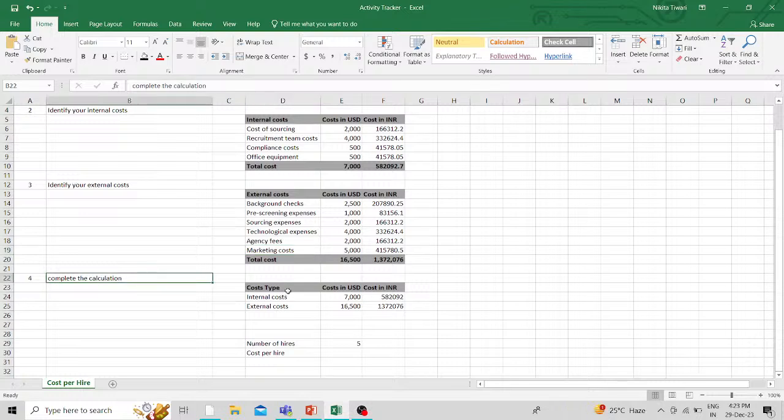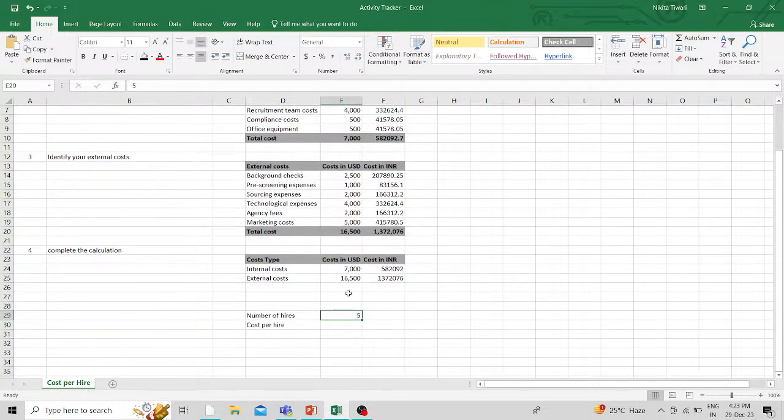Okay, so what are the cost types we have? We have two types of cost, internal and external. So in USD we have these two numbers. The total amount for internal is 7,000 USD, and for external it's 6,500 USD, and you can see here the INR. Okay, so how many employees do we want to hire? We want to hire 5 employees. What is the cost per hire? So what we have to do is find the total cost, right?